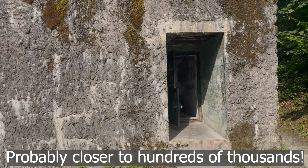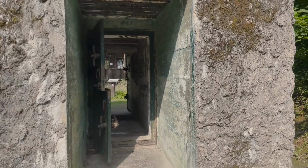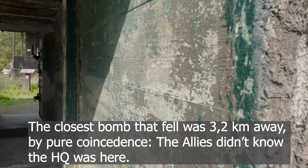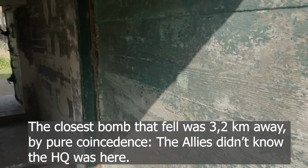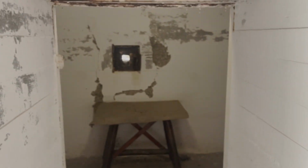Hundreds and hundreds of tons of concrete were used for this, and it was never used because in the chaos of 1940, Allied planes never found it. Also very special because most of the time these are gone. The thick doors, and in this hallway with the same doors on the other side, you can see this small entrance.